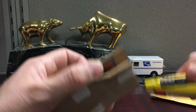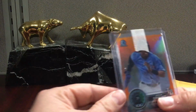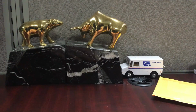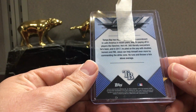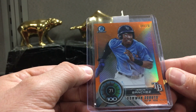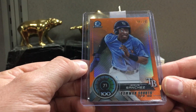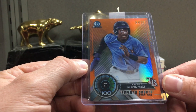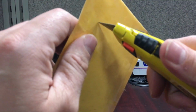So we're starting off with, I mean, this whole bin will probably be baseball. There might be a little football mixed in, maybe some Vic and Breeze, but this is Jesus Sanchez. Now, anybody who's been prospecting at all, this kid's got a lot of potential. He's currently the Rays' third or fourth prospect, and his rookie was last year, or his Bowman Chrome auto, like his first year auto. So this is like a second year orange parallel to 25. This is like the Bowman Scouts Top 100. So that was a neat one. About $12, so a little pricey for that card.